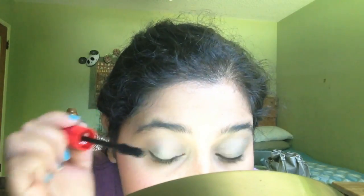Goodness. Curl lashes and mascara. I'm gonna speed this up. Okay, yeah, so that's curled and mascara and eyeliner, which I really suck at. I should tightline, but I'm too lazy to, so oh well. It looks kind of weird, but I don't really care.